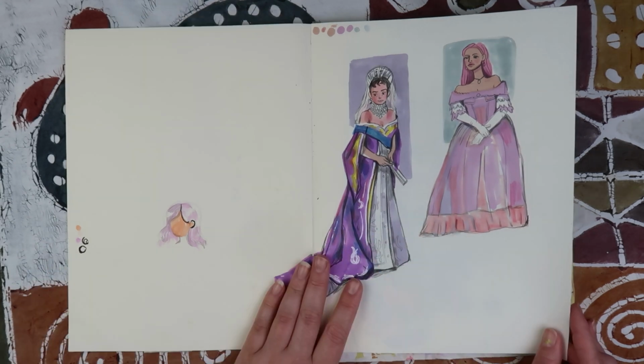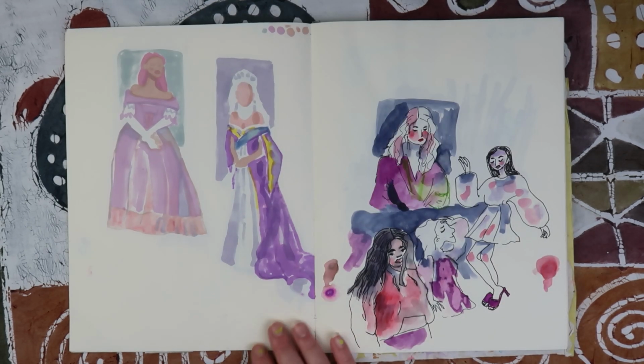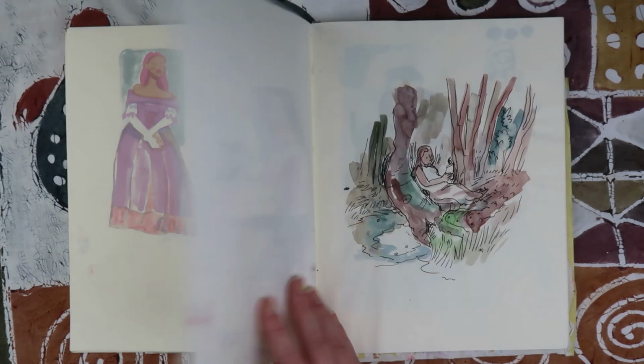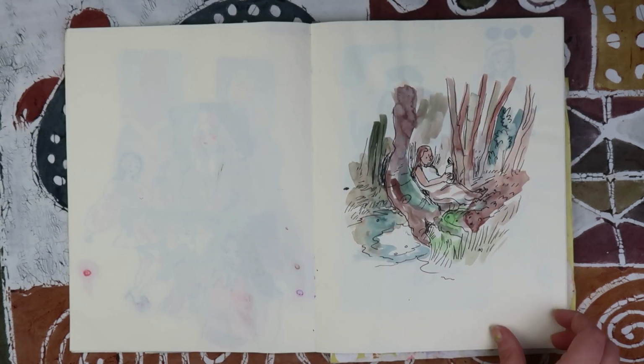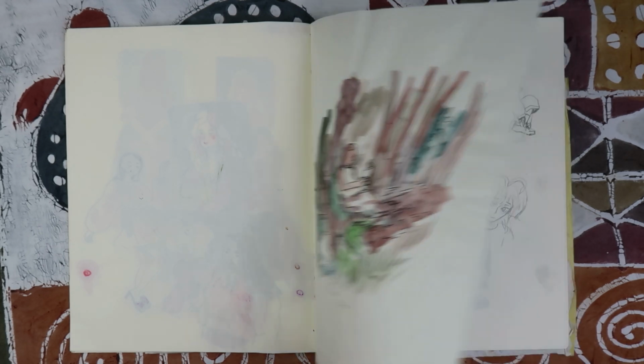Beginning of this sketchbook, I was very much into my alcohol markers and pencils as usual, drawing monarchs and stuff. This was testing some pens, some Lego pens that I got and I made a TikTok of. If you're interested in that, I kind of copy the style of Quentin Blake a little bit, or tried to anyway.